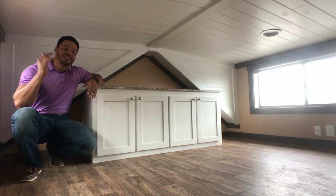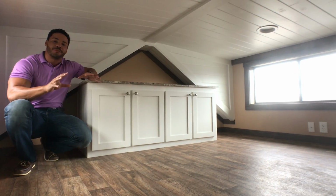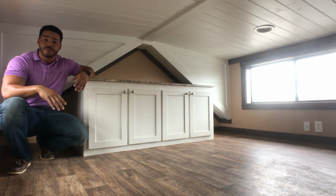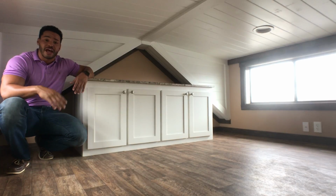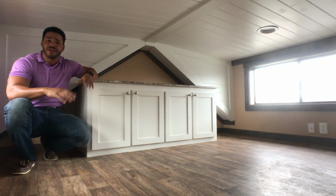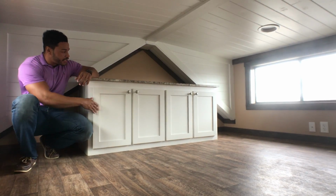Now we've made it up into the split loft of the BayView. You got an abundance of area up here for everybody to hang out, for kids to sleep up here. Adults can as well. If you have guests coming over, want to spend the night with you after having a great time in your BayView, you got a couple of mattresses up here for them to stay the night at their convenience. You also have plenty of storage space.